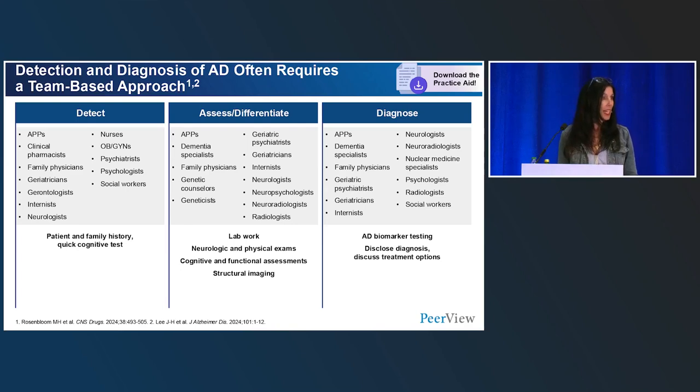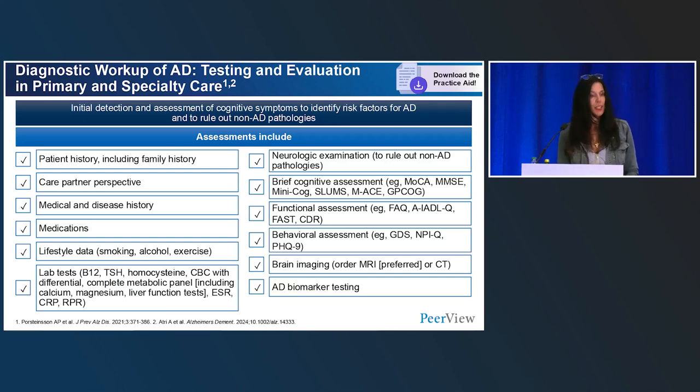And then once we identify, our workup and we feel as though a patient likely or probably has Alzheimer's disease, we want to talk about what to do next. What are their treatment options? So as far as the diagnostic workup, you can see everything on this list. This can be done in a primary care setting. This could be done in a neurology setting. Any specialist who potentially is seeing patients with cognitive decline.